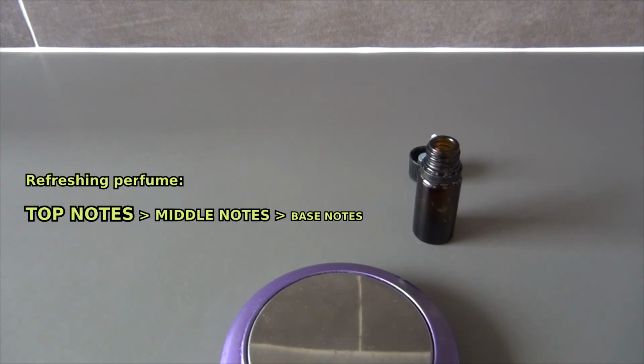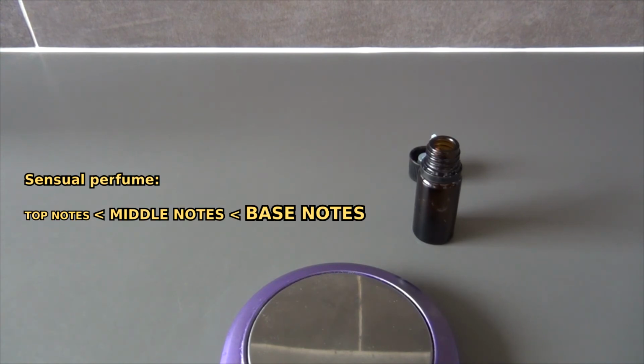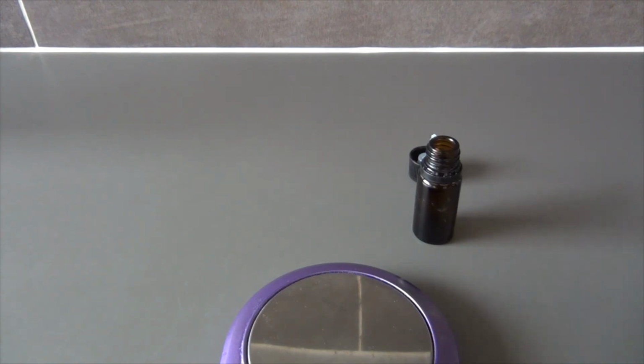If you want a refreshing perfume, you want to have more top notes, more citruses, more greeny, fresh notes, and you want to have less strong base notes like woods or amber. You don't want that in a fresh perfume. On the contrary, if you want something really sensual, rich, and deep, you want to use more base notes like amber, patchouli, frankincense, vanilla, sandalwood, and you want to use less top notes. So you just have to play with these 3 layers. You have to work and play to see what's the winning team.